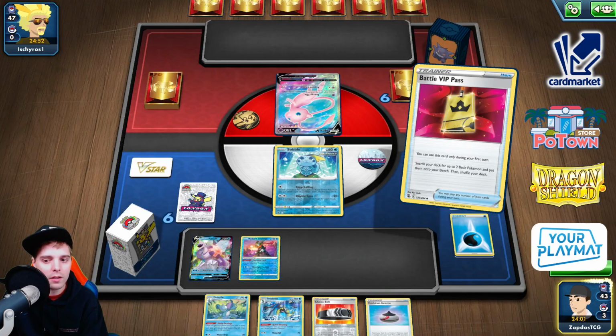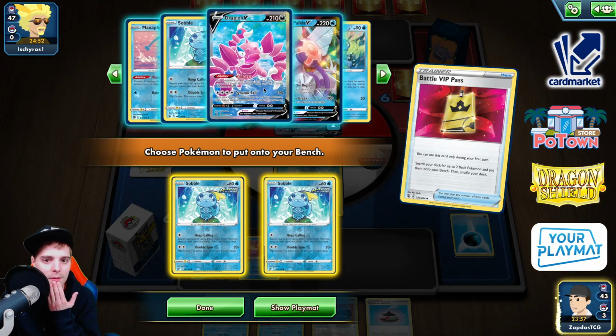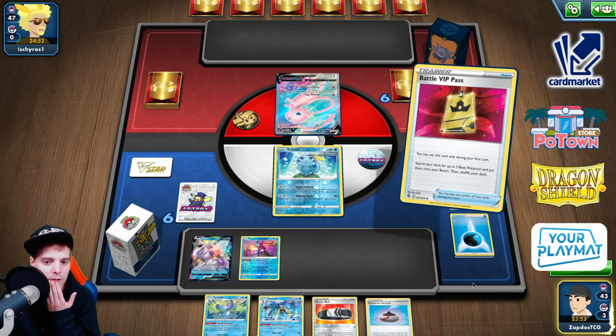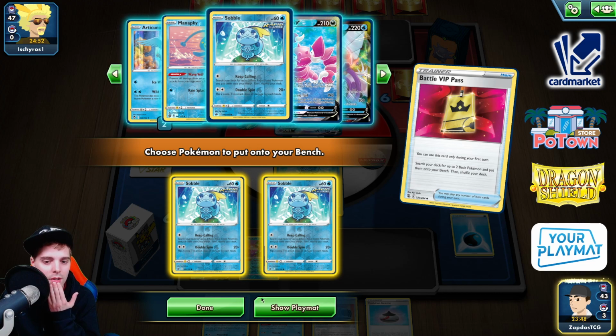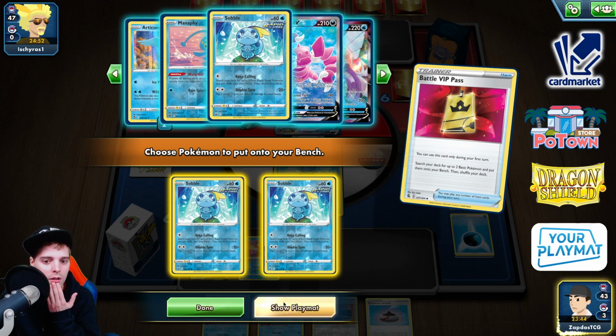Could get out the Drapion here, but then they slap down Sobble, then Irida. Irida could find Quick Ball, and then I guess we're off and ready to go to the races. This is great. So just get the Sobbles out. We can get out another Palkia if we want to, but I'm actually not afraid of Palkia getting knocked out.